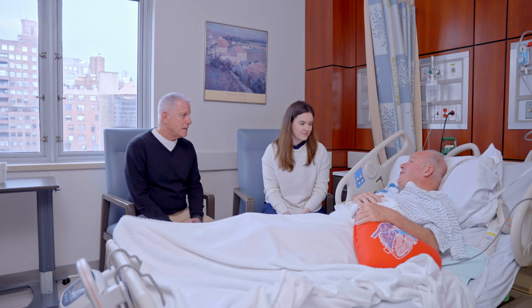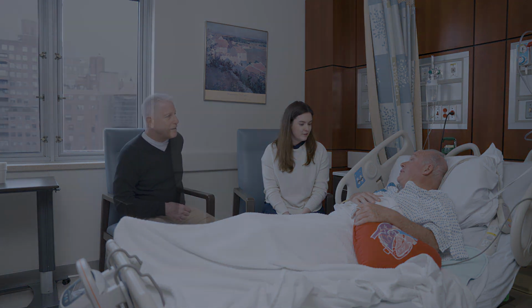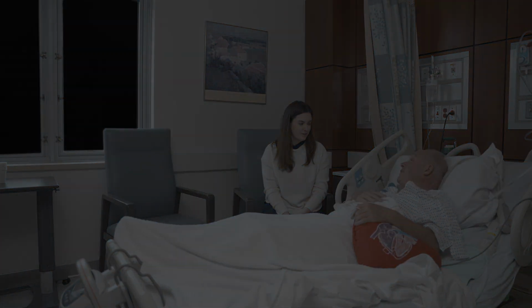For the safety and respect of your fellow patients, please keep a limit of 2 visitors in your room during daytime hours and 1 visitor during nighttime hours. Our goal is to make you feel as comfortable as possible.